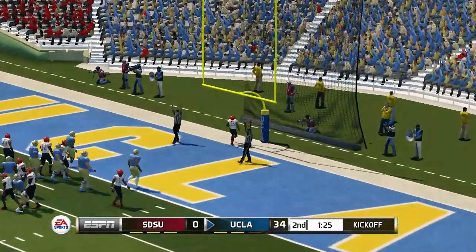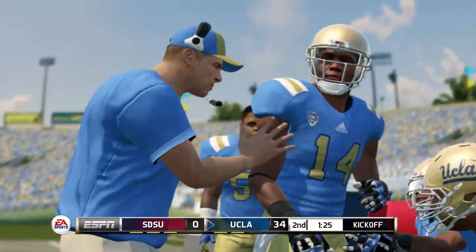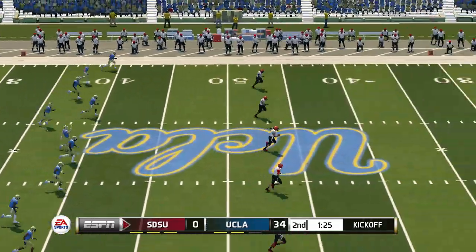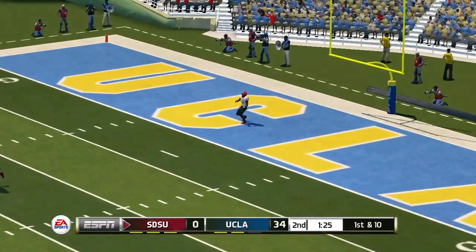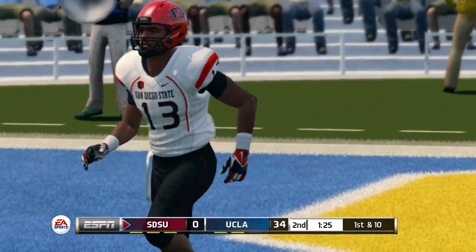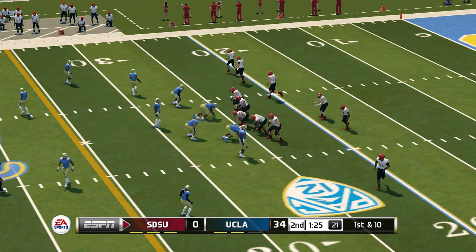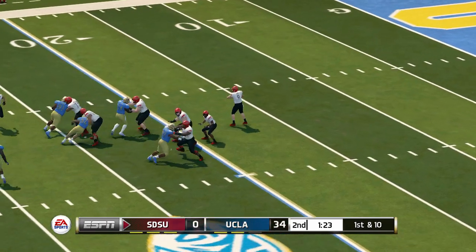He makes the PAT. So a 4-play, 75-yard drive. And it's good for 7 points. Boy, that is scoring in a hurry. This offense is looking more and more explosive. Everyone's all lined up and ready for the kickoff. This one's going to be down in the end zone for a touchback. I'm really surprised how lopsided this first half has been. But this is college football, and no matter what the score is, the adrenaline's always pumping on both sides.